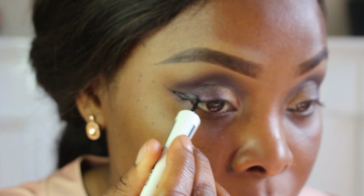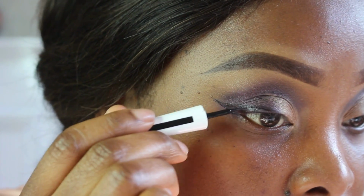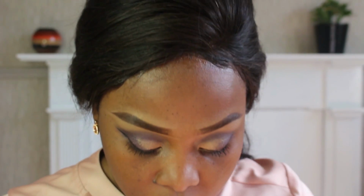I'm just going to line my eyes using Master Ink from Maybelline. I'm just going to use my mascara from MAC just to prepare my lashes for the falls. I'm allowing my lashes to get tacky. I'm going to prime my face using this Paul and Joe primer. That is just an instant mattifier.